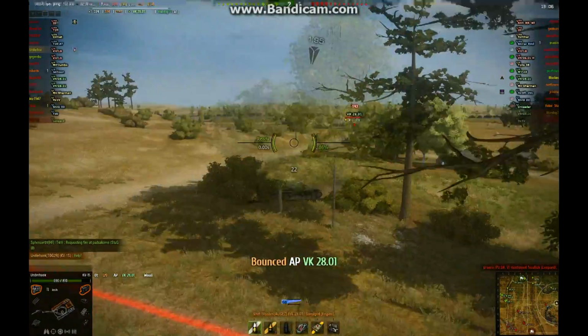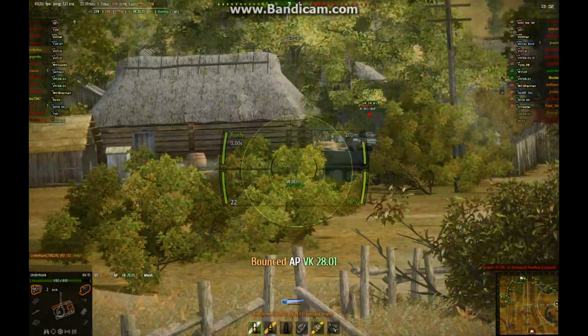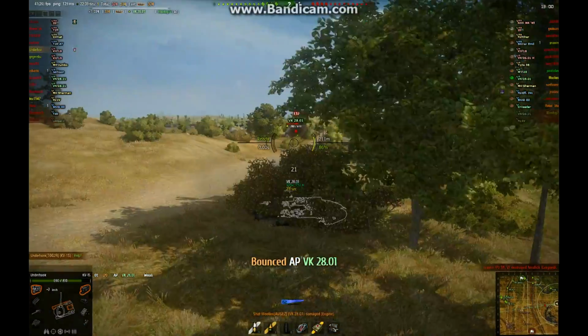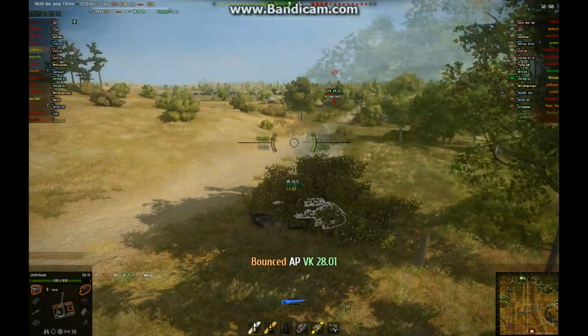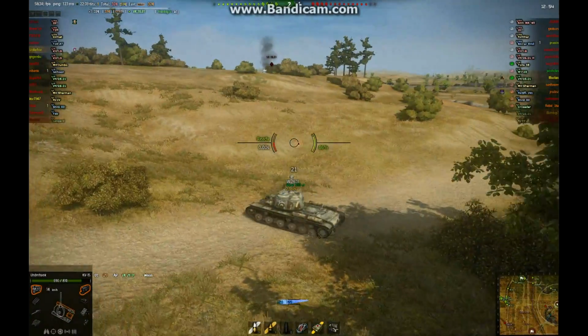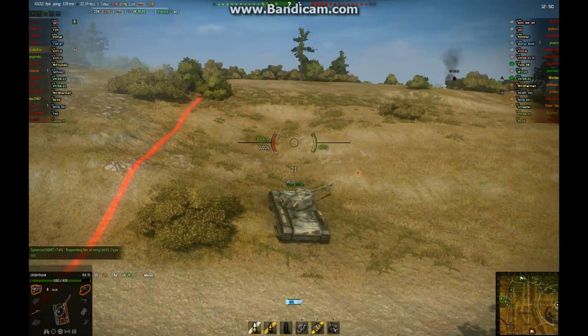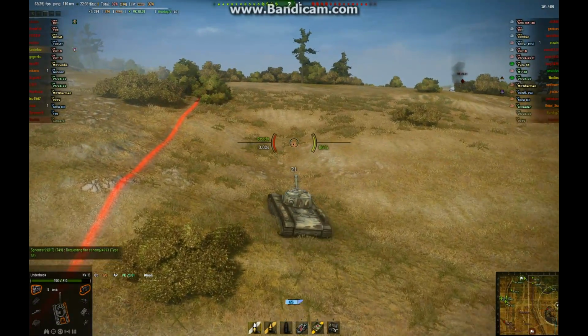Now I've been shot in the back for 120. Oh, this VK over here has just bounced the shot off me. I don't get a chance to fully aim that shot, and I miss. But it looks like my teammates are hitting him, so that's good. Now I'm trying to move into this little depression and dirt here. My engine's been hit, so I'm going quite slowly.